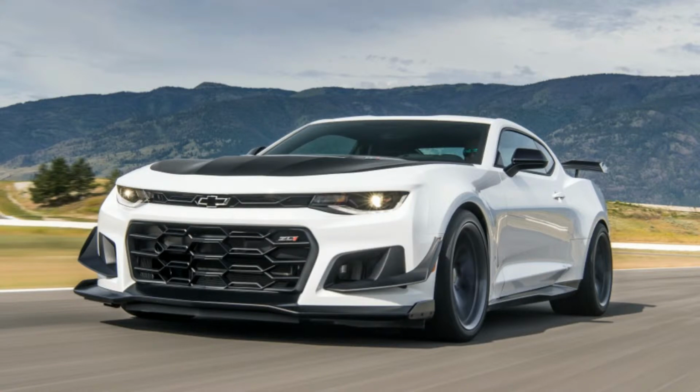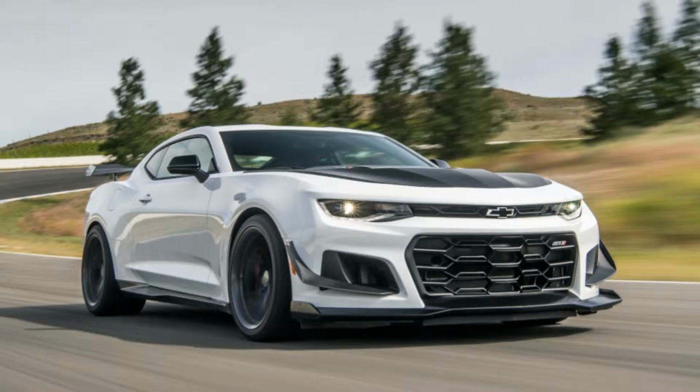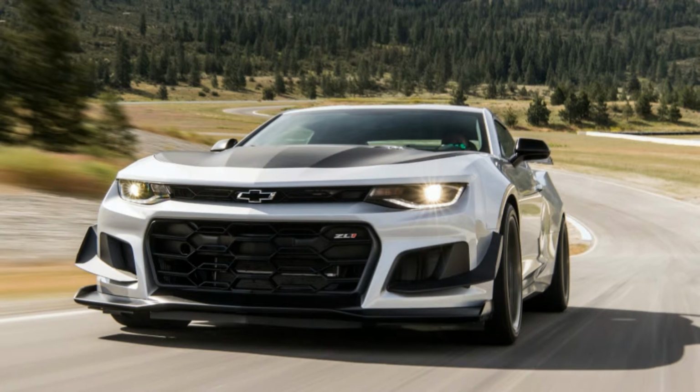The 1LE identification wasn't intended to evoke a picture of a track-ruling horse car, initially. It was only an ordering shorthand, a regular production option, a box to check so the line specialist comprehends what to bolt onto the next car. Some RPO codes have acquired a mythos, becoming marketing terms unto themselves.